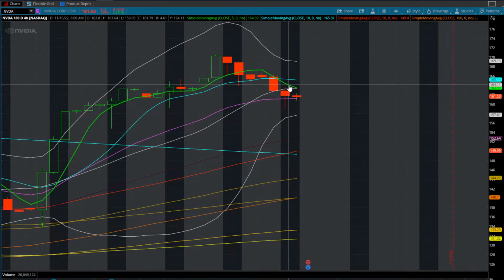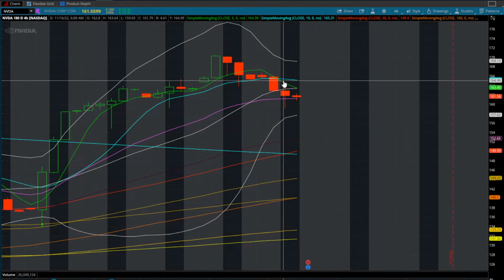If this was to go against me, being that I do play options, it's not going to crush me. It's not going to kill my account. It's not going to blow my account up. And we have to look at it from there.